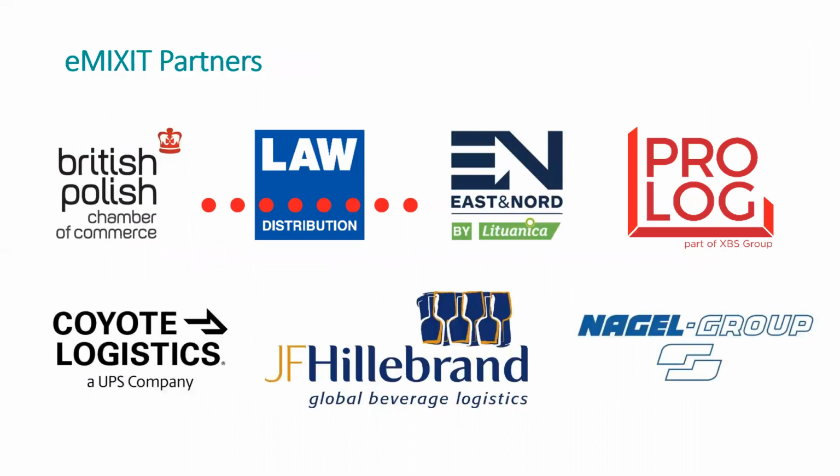Our partners, so we work with trusted companies: Law Distribution in terms of alcohol, Eastern Nord in terms of warehousing and making up pallets in terms of ambient, frozen and chilled. Prolog is a bonded warehouse in Poland, and then we've got the transport companies rather that we work with, and we are adding on new transport companies on an ongoing basis. You'll probably know most of them anyway.